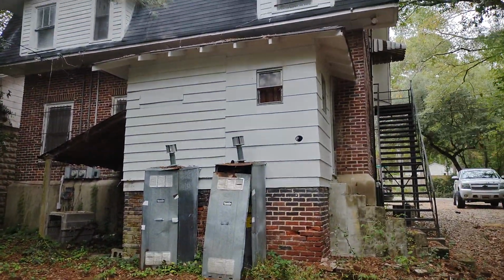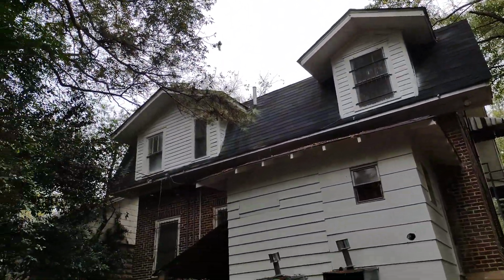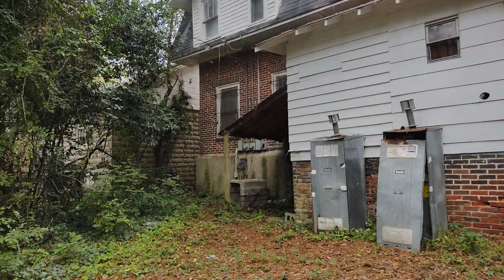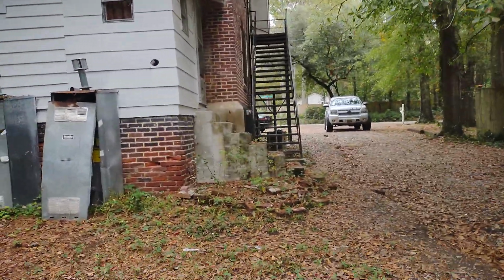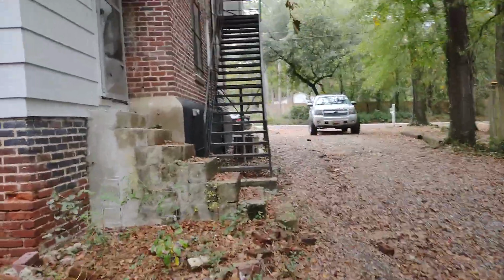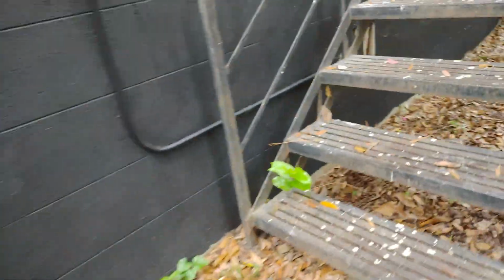Got your two gas hot water heaters. Through there, you have your two power meters through there. Those are the steps for the downstairs unit here. And these are metal stairs, so they'll last a long time. I'm glad they're not wood.